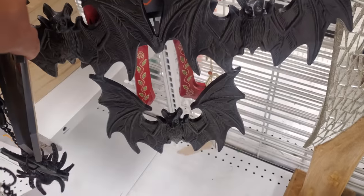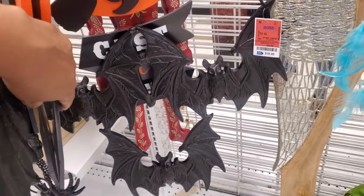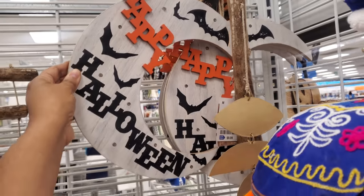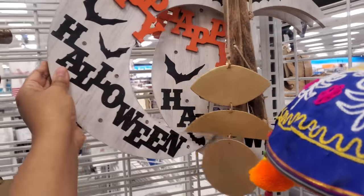You get 3 bats for $19. That is actually a really, really nice one. Somewhere to have hanging up in your home. And then we have Happy Halloween. I think this one's new. It's going to light up for only $5.